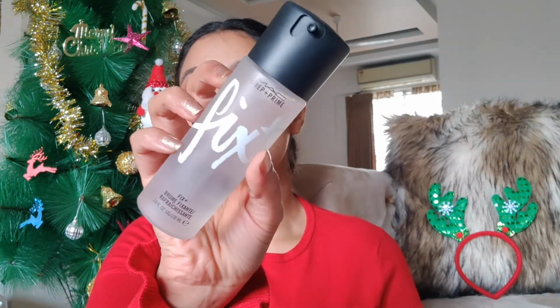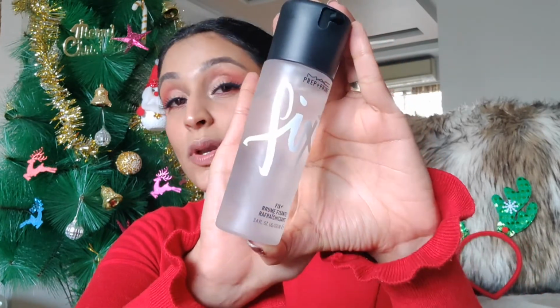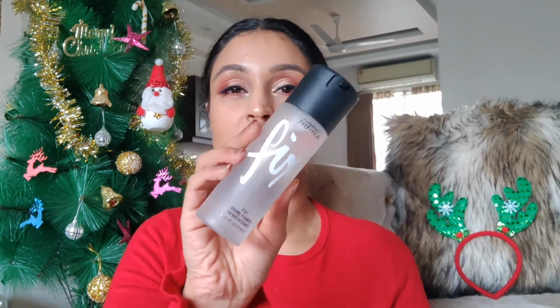Before I move on, I'm going to be setting my face with a MAC Fix Plus. This is the MAC Prep and Prime, and this is my holy grail. I love this setting spray. It is beautiful for prepping your face also, and of course, for setting your makeup, it's wonderful.